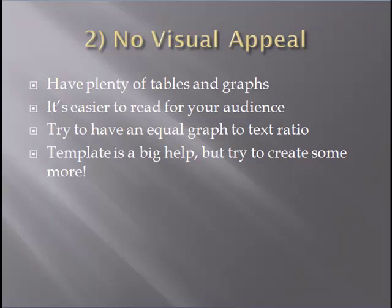Now, another reason why it's very important to have a lot of graphs and charts is because a lot of people are visual. That's kind of how they learn. And if there's a proposal that has just all text, their chances that they're going to read the entire proposal are very small. Mainly because having all that text on there is kind of intimidating to some people. So, of course, you received a business proposal template via email. And this is a good start, but it's a good idea to have pie charts, anything that would help you get your point across to the reader.